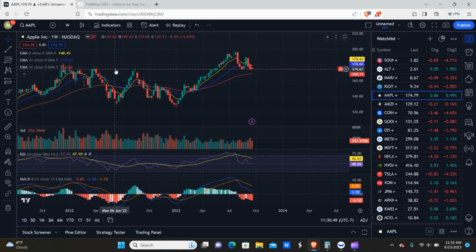I do suspect we're probably going to get a bounce off of this. It might maybe chop around, go maybe a little bit lower, and then fake out and retest to the upside. I've told you guys before that October to December is usually the most bullish time of the year, and that's pretty much right upon us.